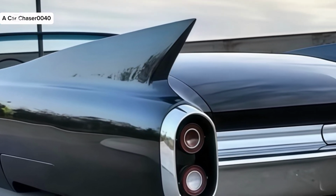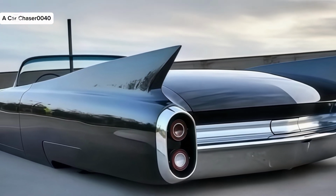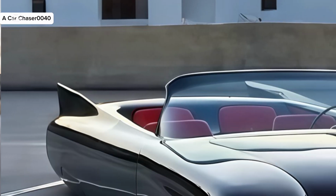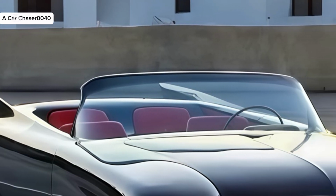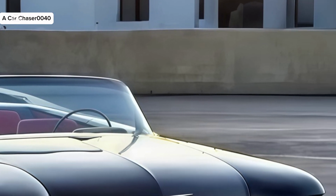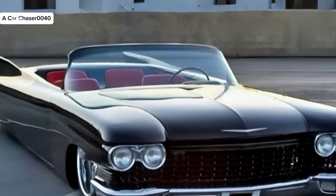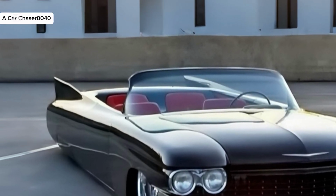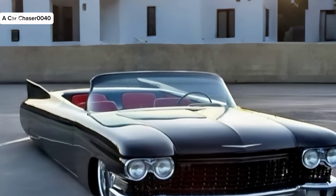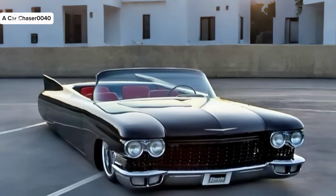Let's start with the exterior design, because this car doesn't just drive, it makes a statement. The sleek body, flowing lines, and elongated curves make it look like it's gliding even when it's standing still. But the most striking feature is, of course, those tail fins. While the original 1960 Cadillac was already famous for them, the Custom Roadster takes it up a notch, exaggerating them for a more dramatic and futuristic look. The result? A car that looks like it's from another era, one where style and innovation reign supreme.